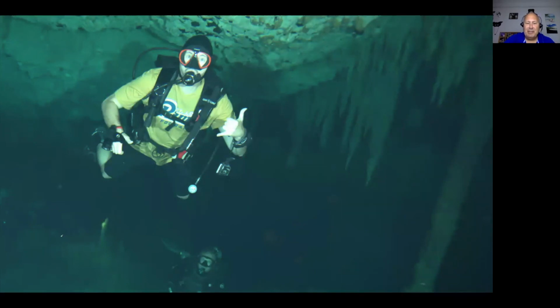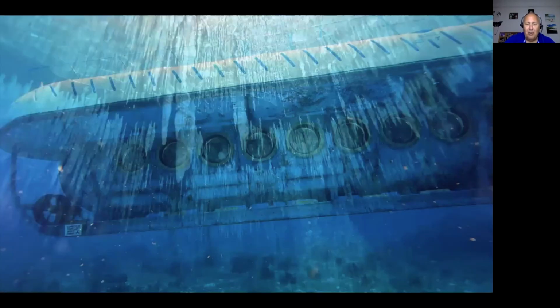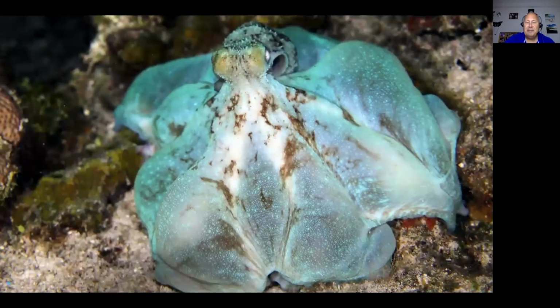That'll let you know how big these stalactites are, because there's a diver right there letting you know just how big they are. In this case, you'll know how big the sub is because you can see people in it, and you know exactly what size the thing is. People do two things. It makes people more interested in the picture, so try to get them in your pictures when you can, and it also gives people a sense of scale.